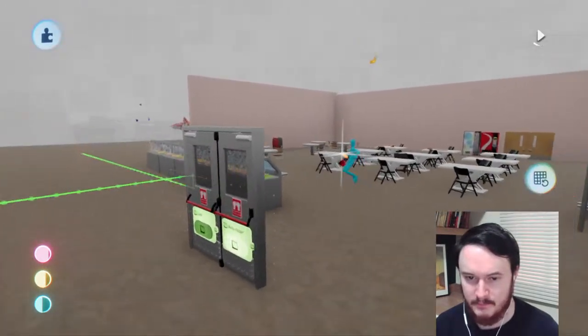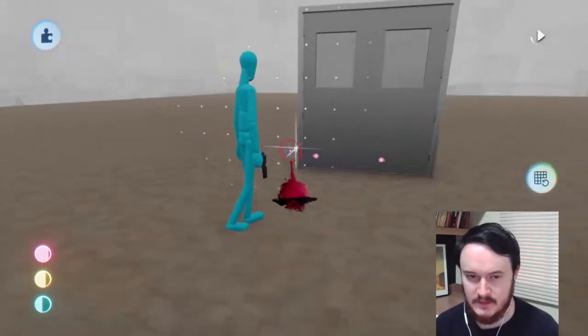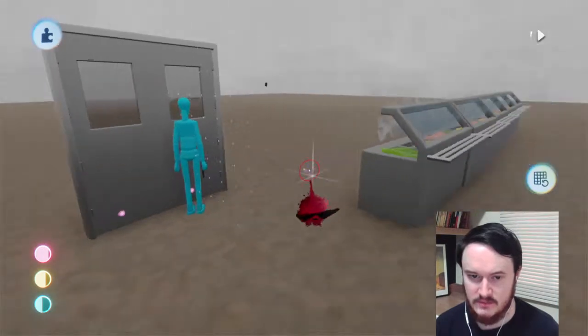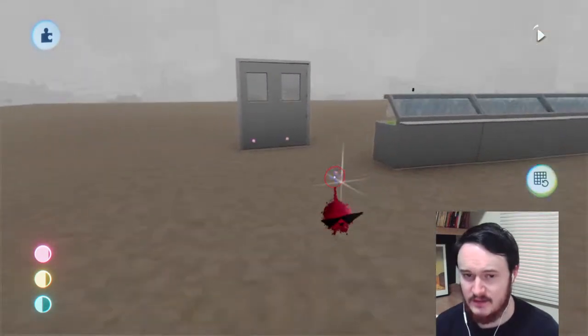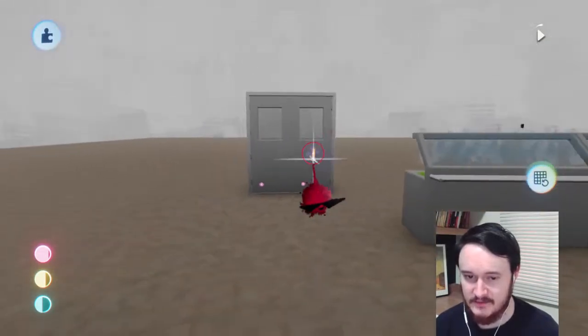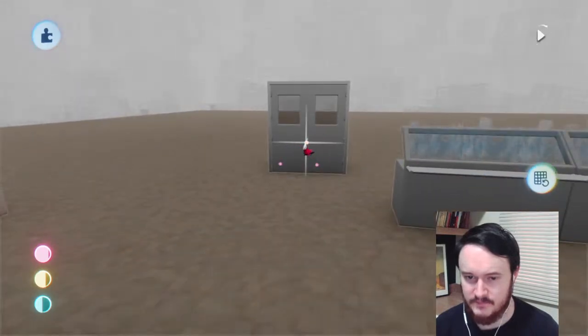Right, come on, blue man. Right, here we go. Good size of a door for the kitchen. Looks alright to me. I guess the door needs to be a little bit bigger just because lots of people work in a kitchen, right? You got to have a lot of space. So, I think that's good for the door.